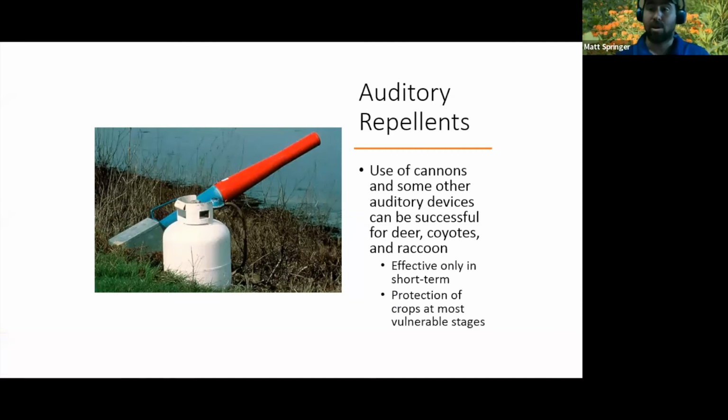There are other repellents, auditory repellents, that are not necessarily as neighborhood friendly, but have been shown to be effective over periods of time. Propane cannons are one of the items we recommend, especially for orchard producers. They'll buy anywhere from 3 to 6 weeks of protection, and they're really important to implement at vulnerable stages of crop production, right? If I'm going to have protection for 3 weeks, when are the most important 3 weeks to get protection? That's the best way to use these repellents.